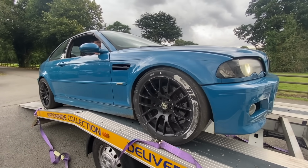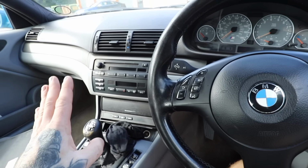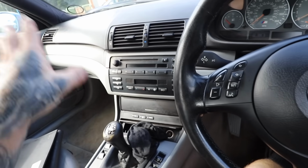Now, I bought this M3 for £9,500 from a track experience company. So pretty much about half of its life has been spent being thrashed around the track by someone who's paid for an experience day. Now, I know being thrashed around the track sounds like a bad thing, but it might actually turn out to be quite a good thing later on in the video. And well, I'll tell you why.